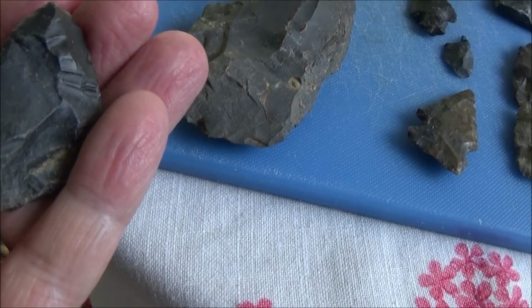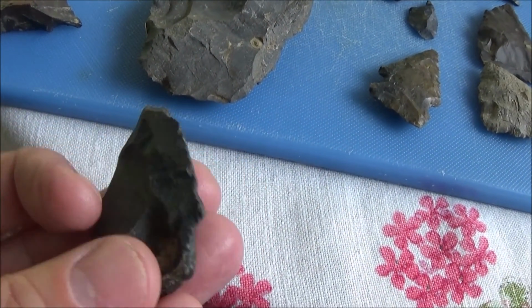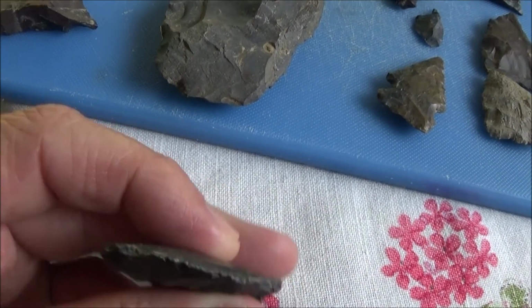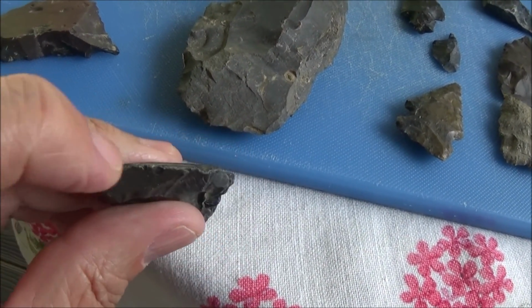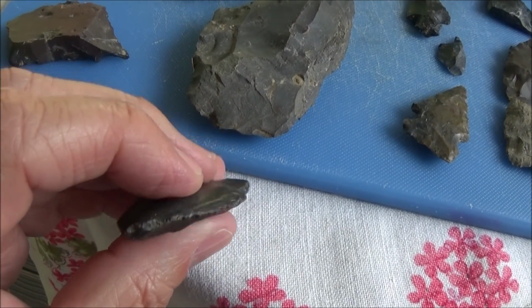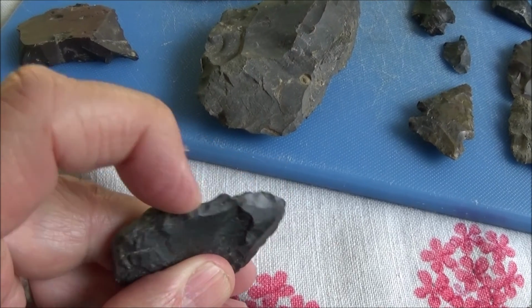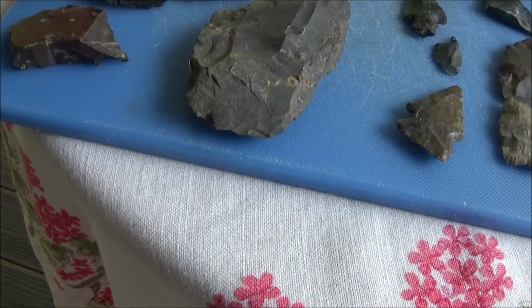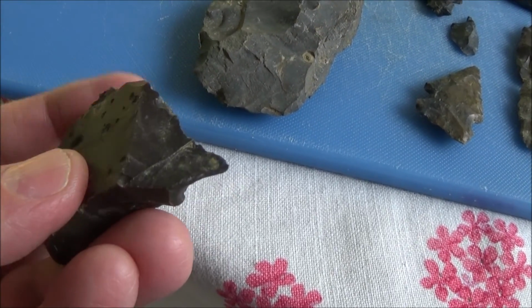And just a couple. This was an interesting piece. So this is some sort of tool or knife. I don't know if you can see this though. This is completely smooth. If they would grind a point, but this is all smooth on that side and on this side. So that got all used up. More tools.